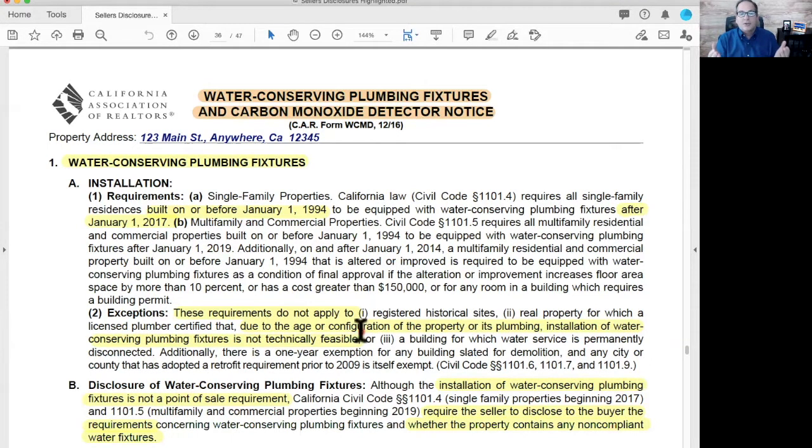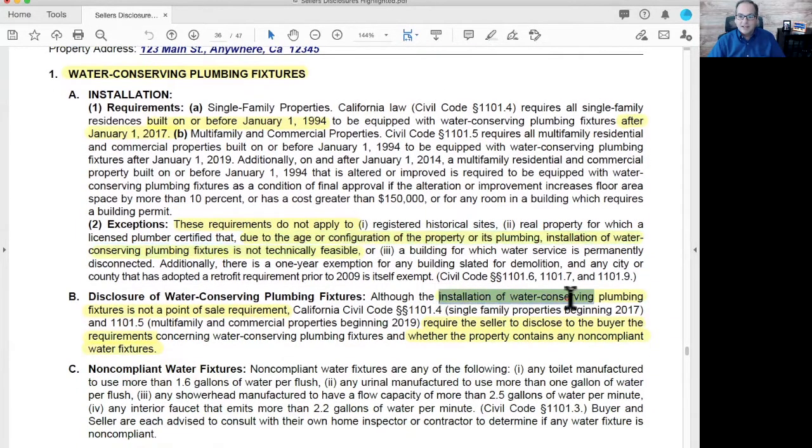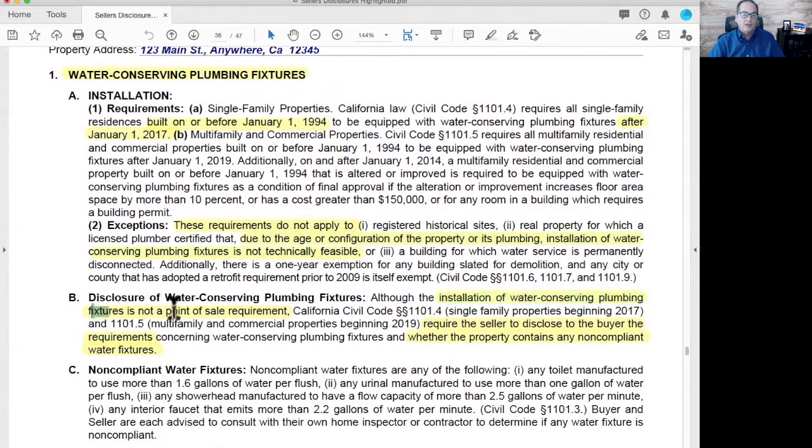Okay, now we come to the water conserving plumbing fixtures and carbon monoxide detector notice. The water conserving plumbing fixtures are kind of confusing to people sometimes, but if the home was built before 1994, it needs to be equipped with water conserving plumbing fixtures. That's as of 2017. Not a lot of homes built before 1994, unless they were remodeled, have water conserving plumbing fixtures. Now it says right here, installation of water conserving plumbing fixtures is not a point of sale requirement.